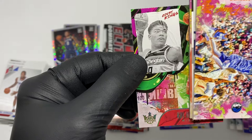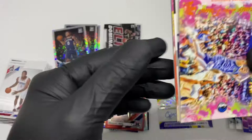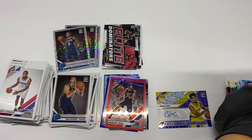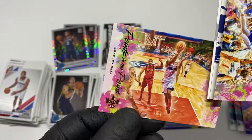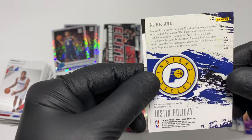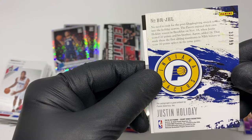Oh, another Rui Hachimura. Eric Paschall, Apprentice Artist. Points in the Paint, Bradley Beal. Justin Holiday, Auto, 33 out of 99. The last, oh, the last one is a redemption card.